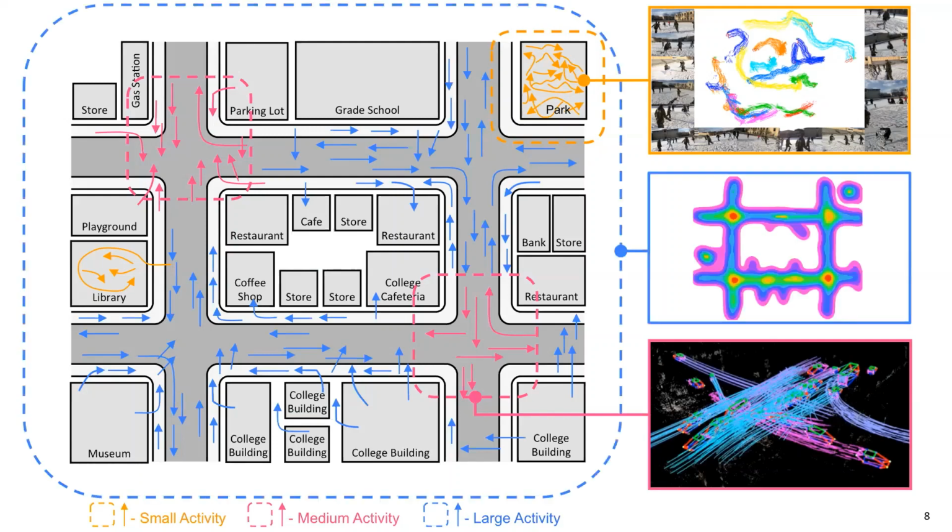The next scale would be a much larger size, where we want to understand the activity in the entire neighborhood. Obviously you can't have a single camera that captures the activity in the entire neighborhood. So we need a network of cameras and computers that can communicate with each other and relay information. To give an example, we create these activity maps for this entire region because the systems are collaborating, they're sharing information.